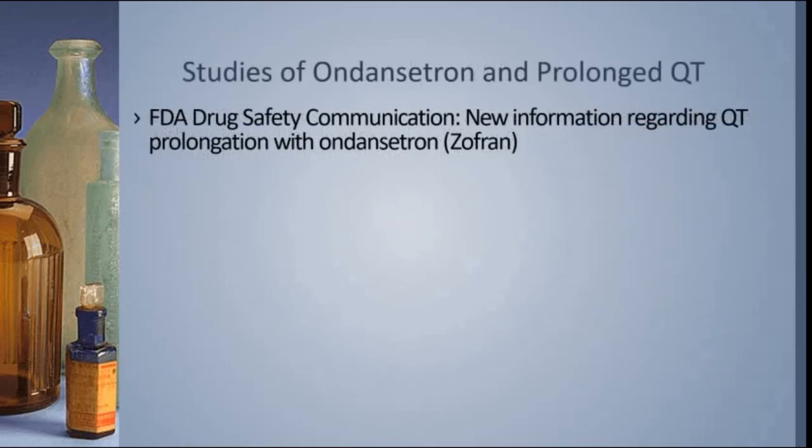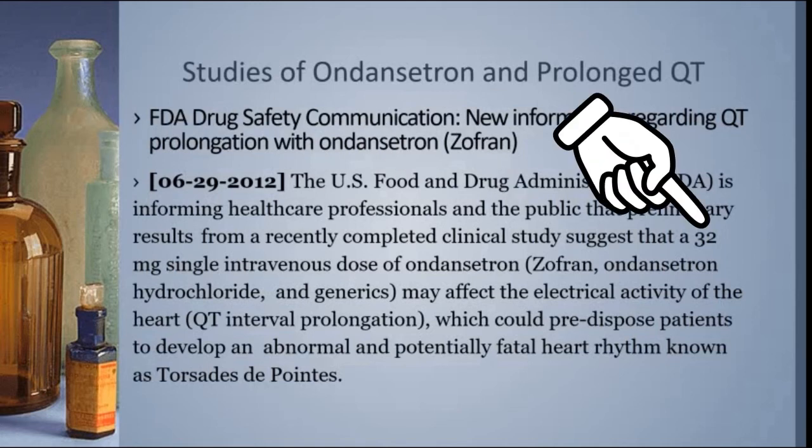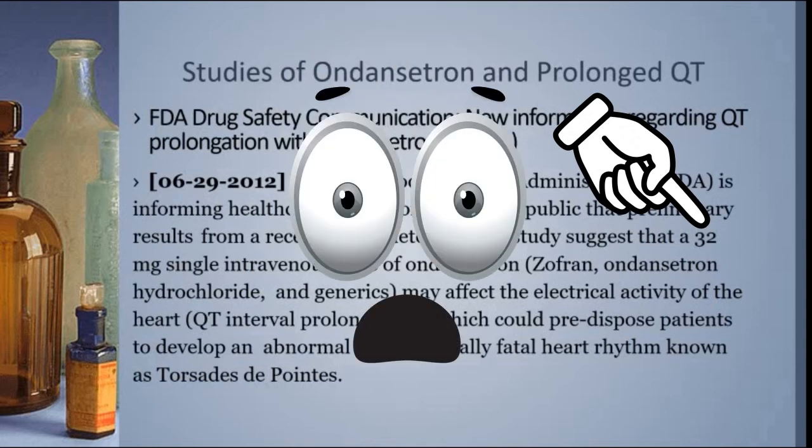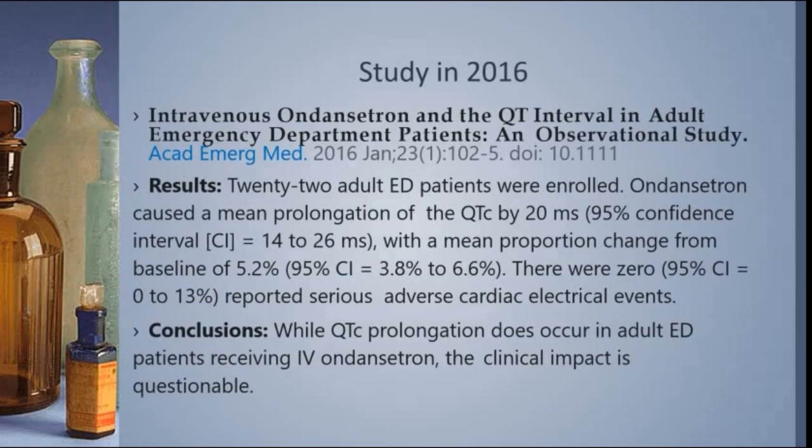The following year, the FDA came out with a series of recommendations, and what they said is that there have been a number of studies about the administration of ondansetron, and they suggest that the 32 milligram single intravenous dose is just too much. You could develop torsades. Yeah, that's right, 32. We normally give 4 milligrams pre-hospital, and they're worried about massive doses of 32 milligrams.